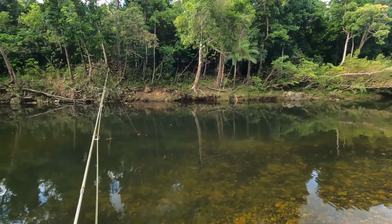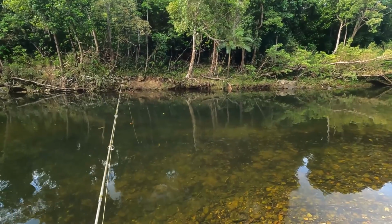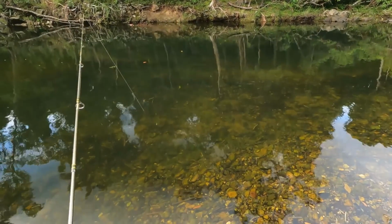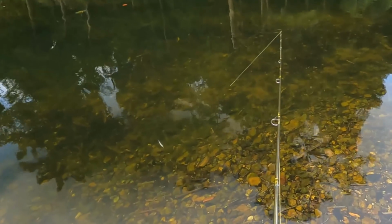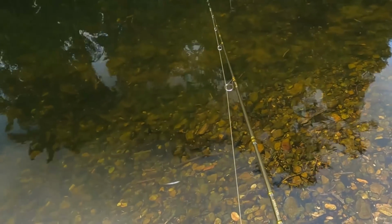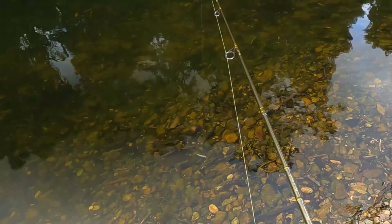Oh, that's barra. He actually had it and spat it out. Here he is, right here, right at the end of the rod. Come on. He won't eat it again, he's already eaten it once. There he is. Right there at my feet. See him?